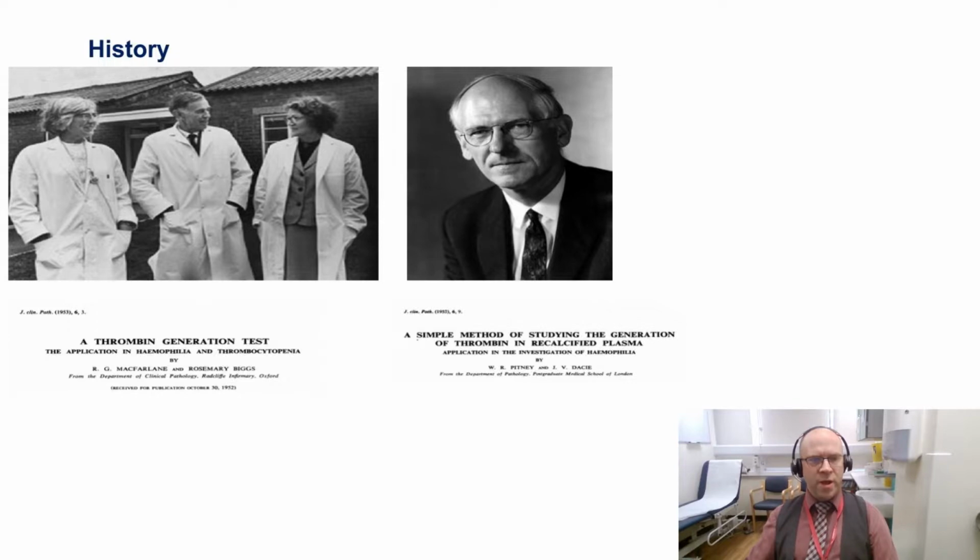So thrombin generation was very early identified as a really useful methodology to be able to assess the global hemostatic potential of any given patient plasma. And the history is long-lived now. Interestingly enough, two very prominent groups in the field of hemostasis historically, the group of Dacey and the group of McFarlane and Biggs, in the same issue of the Journal of Clinical Pathology, presented two different methods for trying to assess the thrombin generating capacity of a patient plasma.